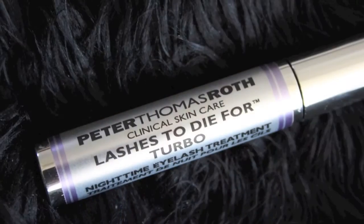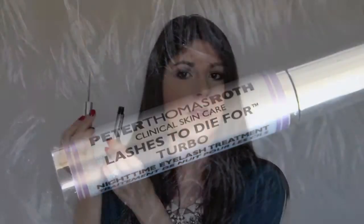Then I have this Peter Thomas Roth Lashes to Die For Turbo Nighttime Eyelash Treatment. It looks like a liquid eyeliner in brush tip form, and what this does, make your lashes grow naturally. They're not going to grow as if you have falsies all the way up to your brows or something like that.